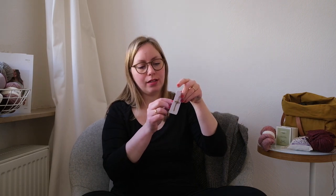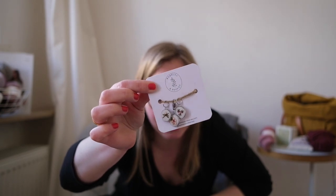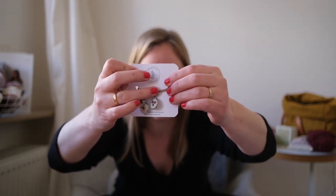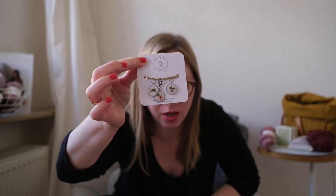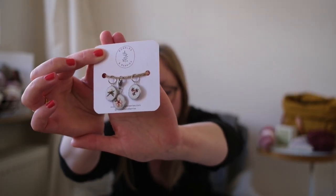The second thing that we'll be launching is this set of spring stitch markers by Bubbles and Berries. So it's 2 stitch markers and a progress keeper. And they are handmade, hand embroidered by Aude, who runs Bubbles and Berries. And Aude takes wool felt fabric and embroiders on it beautifully. Just look at this. It's so gorgeous. They are super, super nice. Again, we only have a really limited quantity of these. I think also 10 or 11 if I'm not mistaken. And they come in sets of 3s.